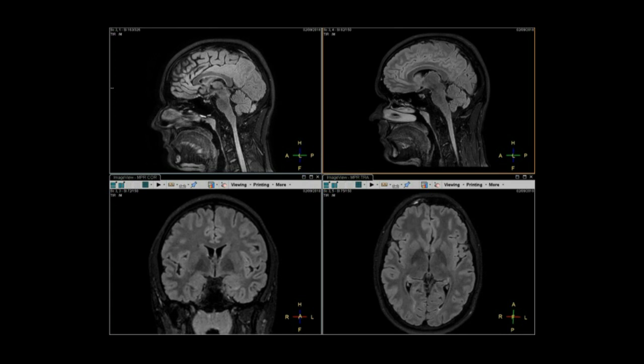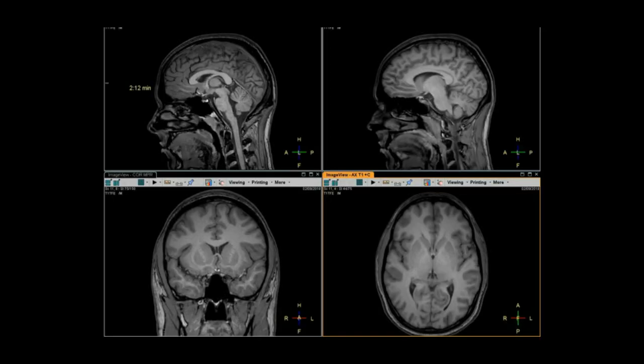Here you see another example, a sagittal 3D T1. And when you look at the reformatted images, you're hard-pressed to say which one is the acquisition plane, sagittal, I believe, in this case, and which one is the reformatted plane.